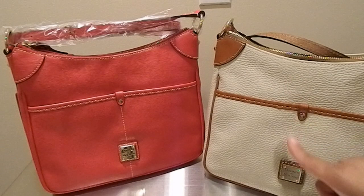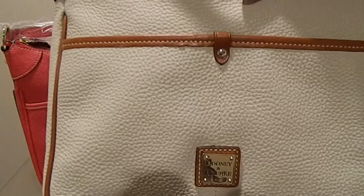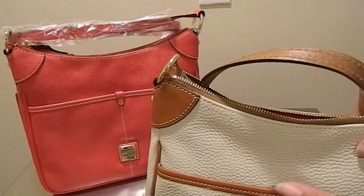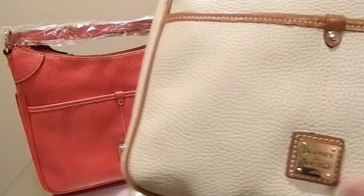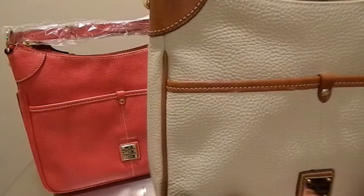It is a pebbled leather crossbody bag in the color bone. Details about this bag, other than the fact that it is fabulous with the pebbled leather. I don't have a lot of pebbled leather in my collection, but this one, I love this texturing. On the front, it has two large pockets. My cell phone, no problems, fit in there. It's a pretty lightweight bag, even though it is pebbled leather.